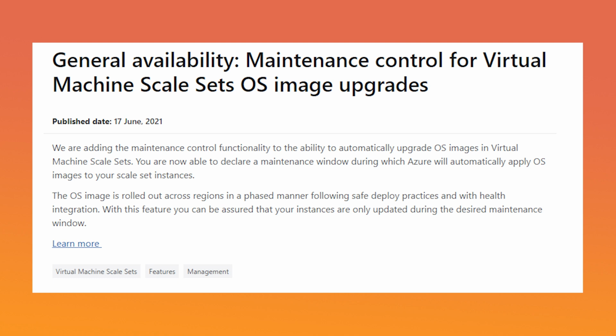Now, in terms of the Azure news, I wanted to focus on a couple of bits of announcements. The first one is that there is a new feature around updating your virtual machine scale set, virtual machines operating system, which is quite a mouthful to say actually. There is now the option to automatically schedule or automatically allow your virtual machine scale set virtual machines to update their operating system if that's something that you want to do.